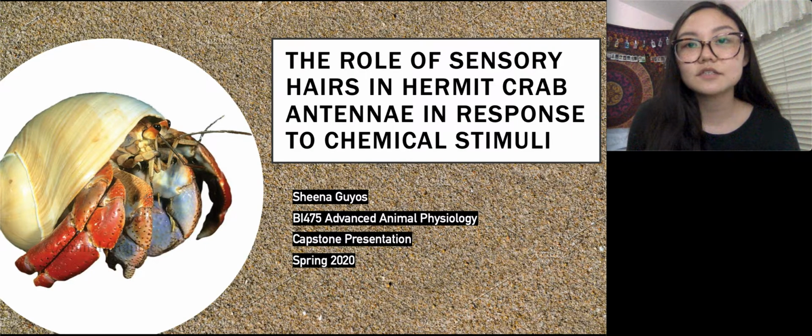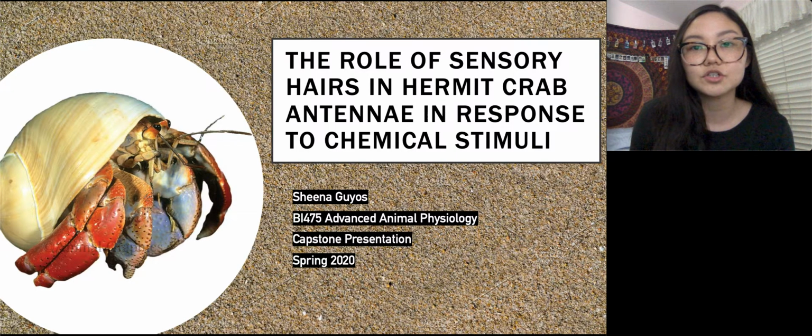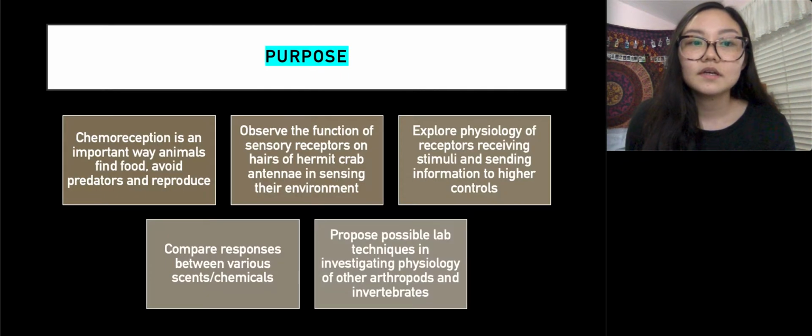In humans, the act of olfaction, or smelling, is simply drawing air into your nasal cavity. However, hermit crabs are a little more unique in that they use their external sensory organ, the antennae, in olfaction. Chemoreception is an essential part of any animal's life, as it helps them find food, avoid predators, and reproduce.